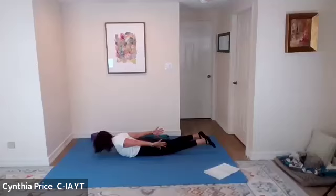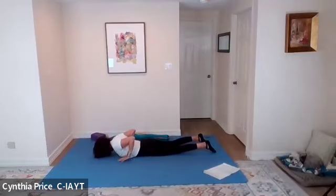Okay, so you're in a very strong back strengthener. Locust pose. See if you can soften your breath. One more round. Okay, lower all that tension to the earth, and then we're going to shift the shape into child's pose.